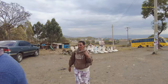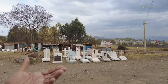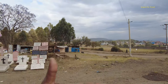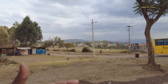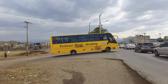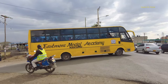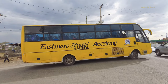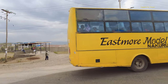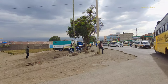To my left here, there's a little business. They make gravestones and things like that. These are some of the businesses you'll see even close to the side of the road. Sometimes people put their items that they make out, so while you're driving past, you can see what the business is about. This is a school bus. You'll see many of them here in Nakuru and throughout Kenya, and for the most part, school buses follow that yellow color.